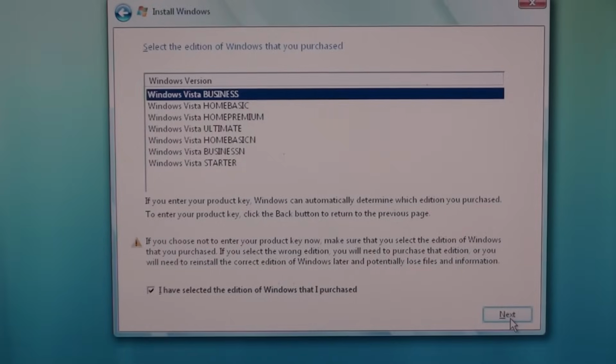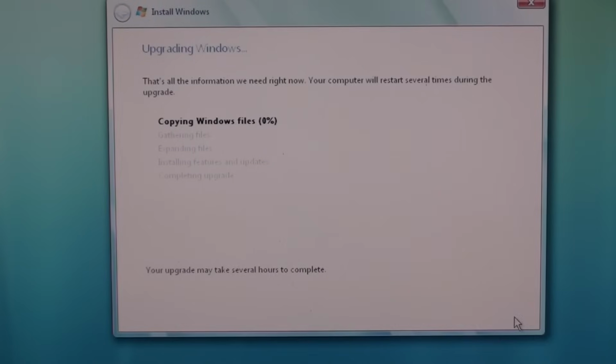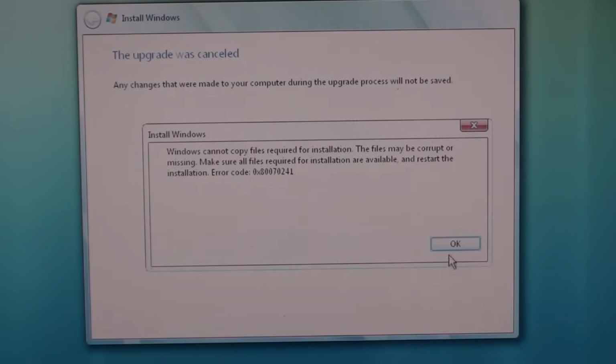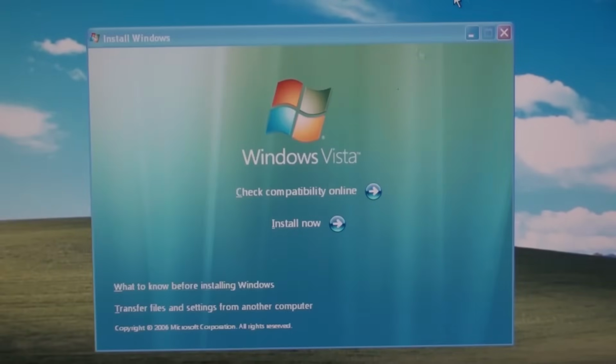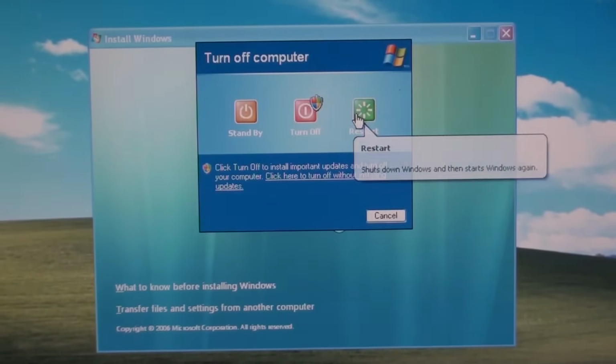Oh, damn it, I gotta wait again. Let's try it again. Who cares about Sun Java? Okay, let's see if it'll work this time. Well, there's another way to do it. We restart, we boot off the CD. No. Get out of here. We restart. Just restart. I don't like it. I do not like it.